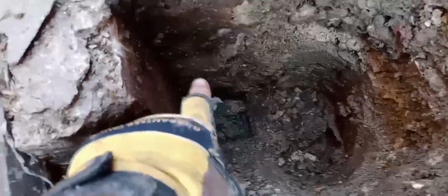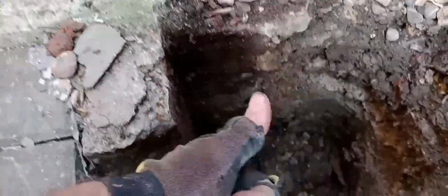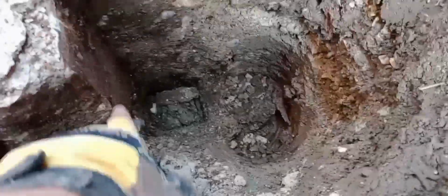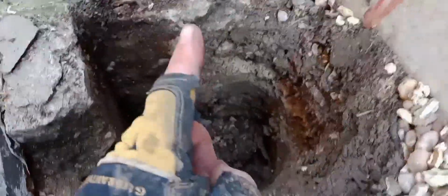So when we do a gate and a side panel, if there was a gate and side panel already there, I don't know if you can see that on the picture, that was the old post, which is a good 2 feet down, which is brilliant. He did a good job. But look at that hole I had to dig to get it out. It took us nearly 1 hour because it was solid concrete.